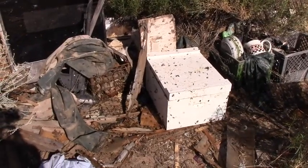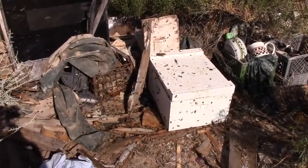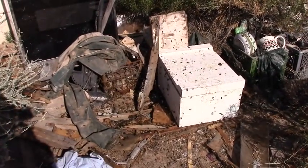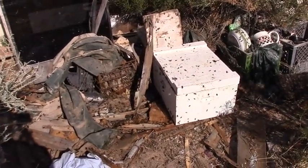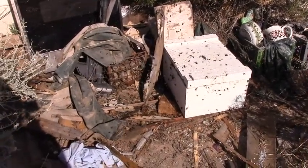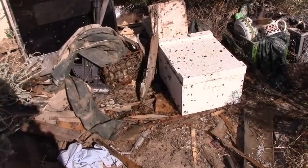All right, guys, so here's the deal. As you can see, there's still a lot of flyers. So I'm going to come back tonight. I've got their cut-up comb in that box right there. Hopefully they key in on it and return to that box by tonight. So we will see.